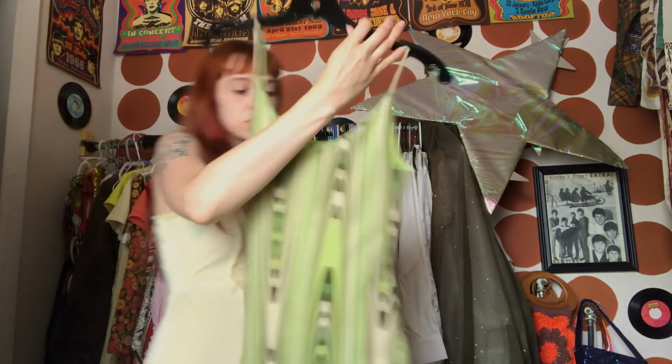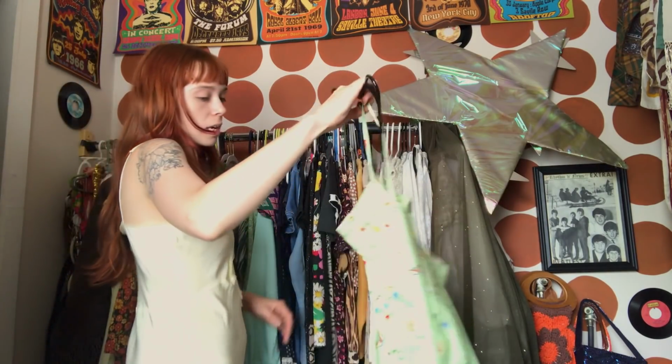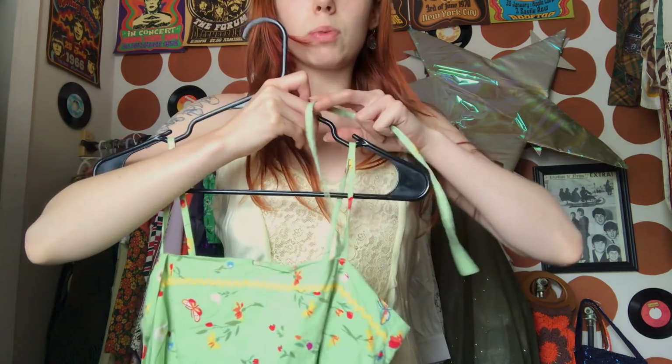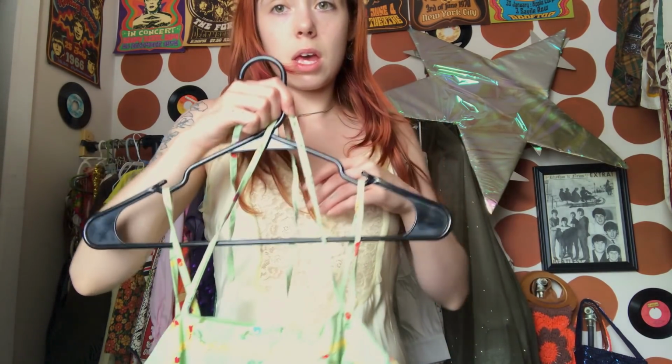This is so cool too, but I just never wear it. But very fun little print. I love these colors. It's like a midi dress. This piece is really cute too, but I'm just not feeling totally in love with it. It's like a 90s little mini. It has these double straps where one just goes over the shoulders and then this one goes around your neck and creates a cool strappy situation.